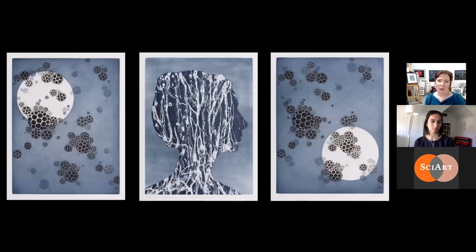And then I'll just quickly show a few others from this same residency. I'll call attention to the middle one. This is called Tangled Memories. Again, I use images of neurons from under the microscope, and here I use this soap ground in order to put it into this silhouette, and it's this kind of nice organic tangle that you see there.